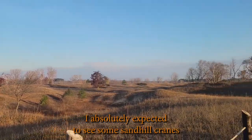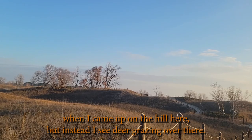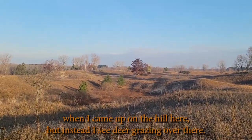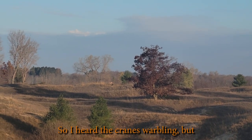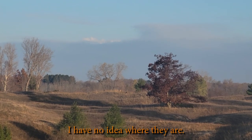I absolutely expected to see some sandhill cranes when I came up on the hill here, but instead I see deer grazing over there. So, I heard the cranes warbling, but I have no idea where they are.